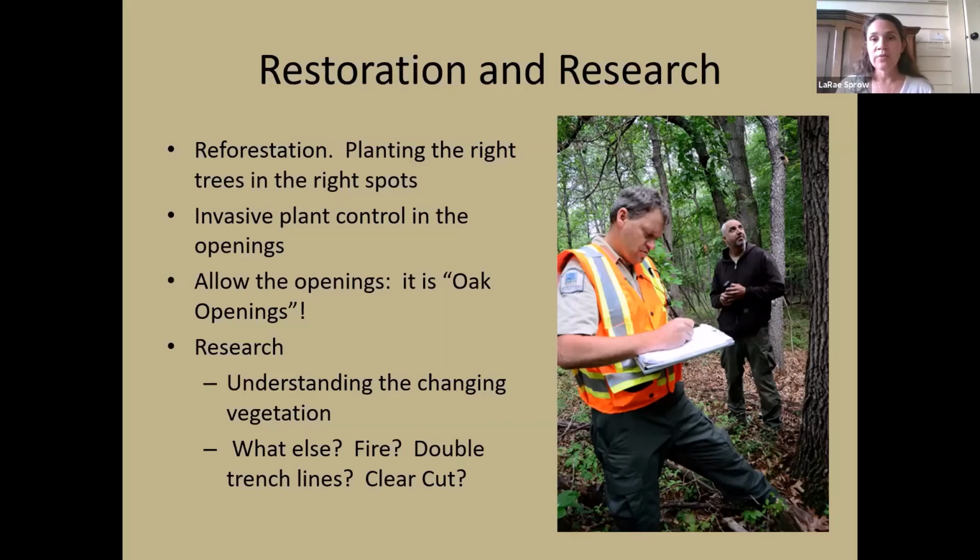I think a lot of people that do oak wilt management are looking for something new, because we know that there are other management tools that we need in order to stop this spread. So looking at what other management tools we could be using that might help? Again, invasive control in the openings is part of our restoration plan.